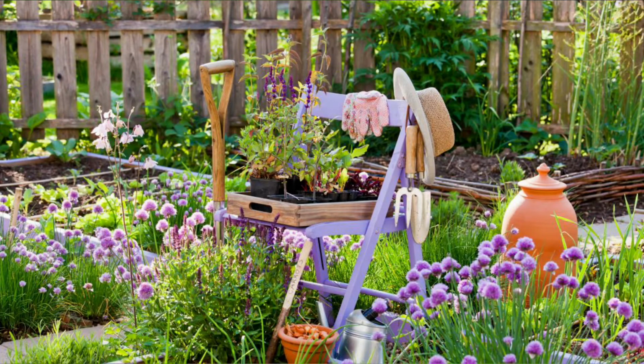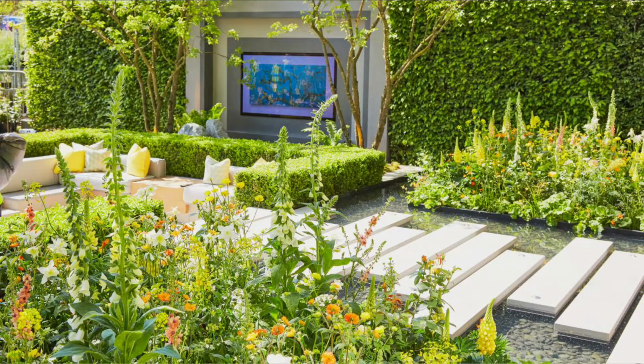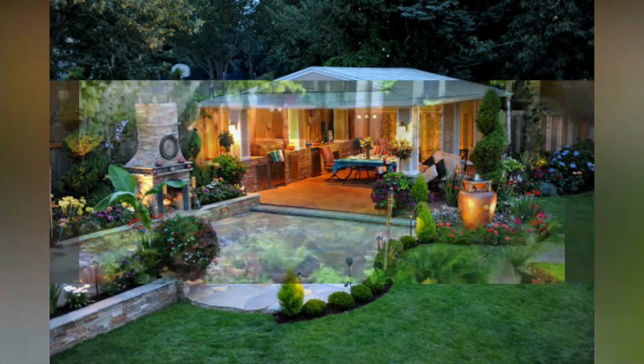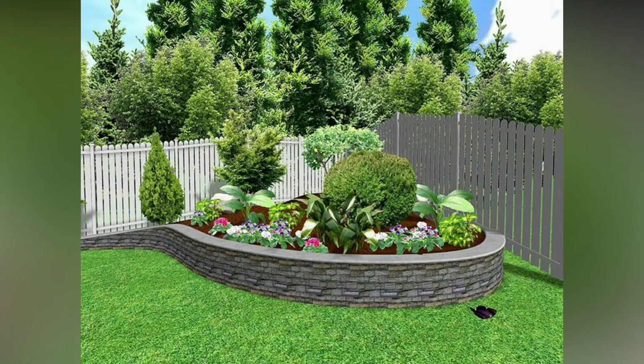Updating your home's landscaping is a great way to increase the value of your property and create outdoor spaces for relaxing and entertaining. Whether you want to focus on increasing your curb appeal with a front yard, or a backyard with dining tables and entertaining areas, there are many options and features to consider.